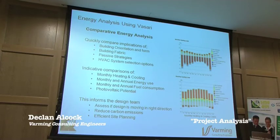The comparative energy analysis as well is a quick way of checking the implications of various design strategies, whether it's fabric or services. And they are pretty rough results. It's monthly outputs rather than every minute or every few minutes. So there is really an accuracy of, I've heard, plus or minus 20%. Now whether that's correct or not, I'm not 100% sure. But it can give an early indication of the implication of design strategies or design options, and see basically if the design is moving in the right direction. It'll direct further analysis down the line.